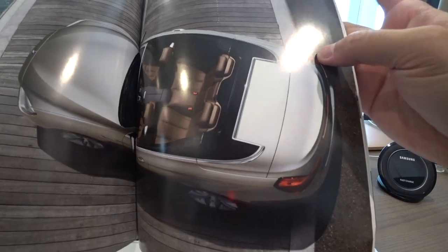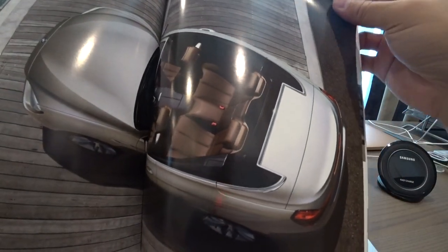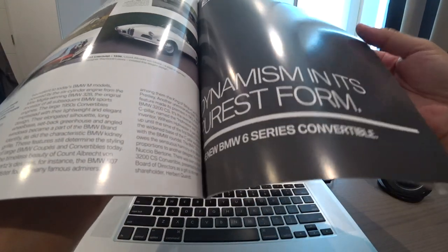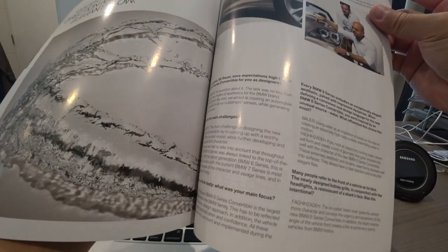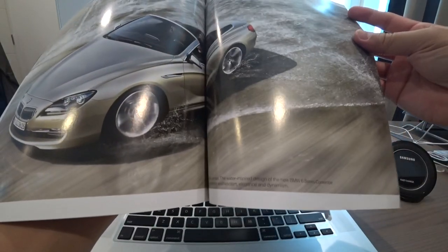Oh, look at it. This is what makes it unique. You know, almost looks like a spider kind of rear end. Oh, what is this? Experience book. What do you mean? Water provides clear direction. Ah, yes.